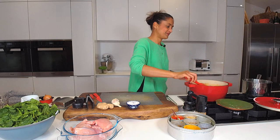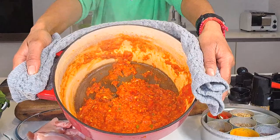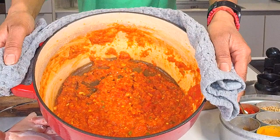I'm getting very ready to add my chicken in. Oh, there you go. So that's what it should look like. Everything's broken down. There's not any moisture, so it's not watery. It's fairly thick. So my chicken is going to go in now.